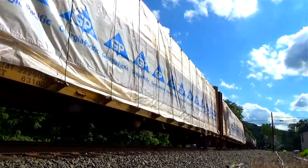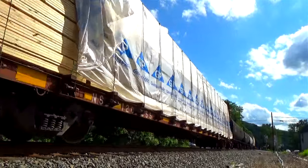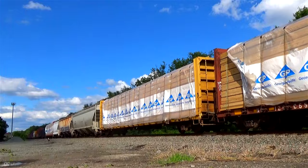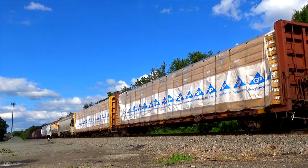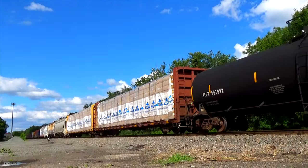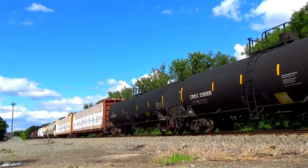Fortunately for the crew of the 10Z, today's southbound train 11Z is waiting there for them at the siding and will inspect the bad car as they roll by. The bad news is that the bad car will have to be set out on the Nescopec siding, delaying the northbound train for the third time since leaving Harrisburg.